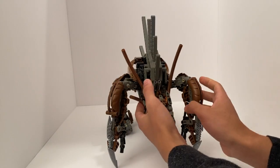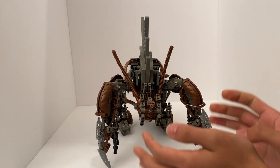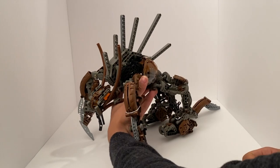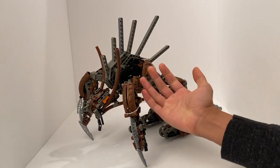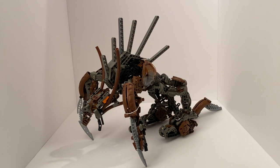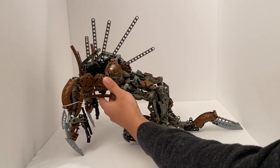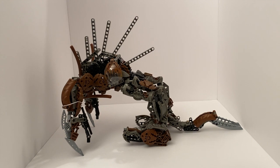All right, so here we are. This is the Spiny Stone Ape. You can see immediately that it is a really large creature. If you just look at the size of my hand compared to this, it looks really large and imposing. That's one of the things that really drew me to this model, just going all the way around, because I know this one isn't really documented that well compared to some of the other models.